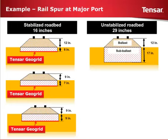The second option is a 9-inch ballast layer, which was the minimum allowable, over a 7-inch subballast layer. This gets us to the 16 inches of stabilized roadbed. And then the third option was to use the minimum 9-inch ballast layer, but to slightly increase the subballast layer to 9 inches as well. So the total thickness here is 18 inches, and there is an additional factor of safety. In this case, the third option was used.